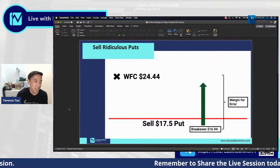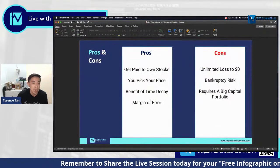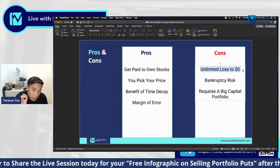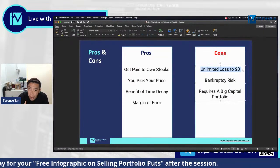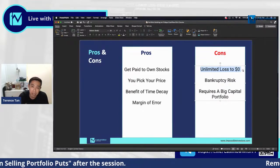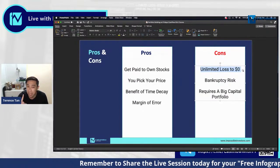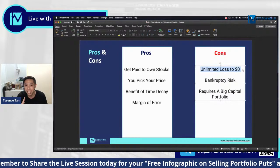So you get the margin for error over here, which is actually the biggest safety. Now, what are the cons then? The con is if you do not choose the stock correctly, your losses are unlimited all the way to zero. First, because you have to buy the stock. Second, if the stock goes to zero after you buy the stock, then you lose everything. Agree? Hence, I keep emphasizing and re-emphasizing: stock selection is key, everyone. Stock selection is key.